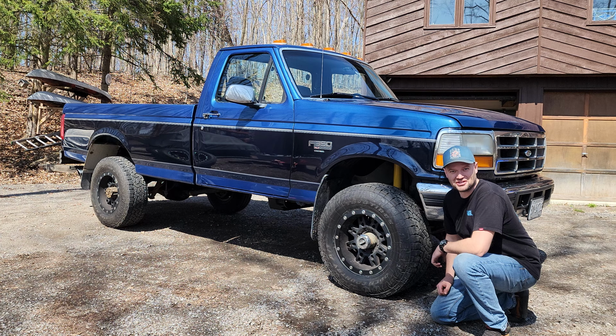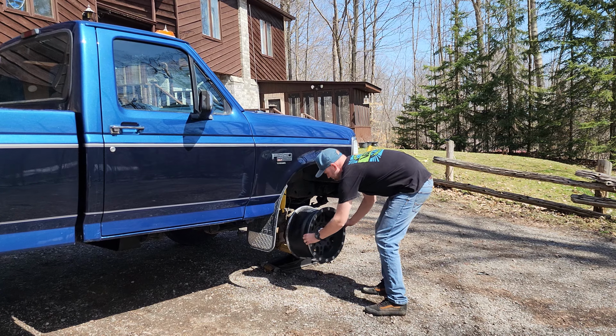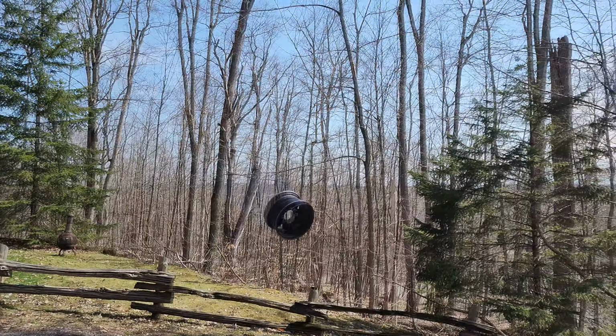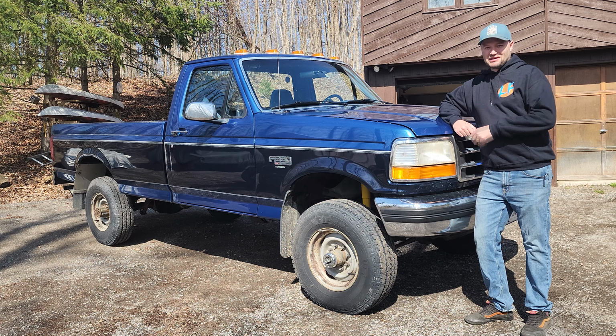God, this truck looks so good with the new wheels on it. But joke's on me, these wheels are basically garbage. This is my Ford F-350 and this is my dream truck.